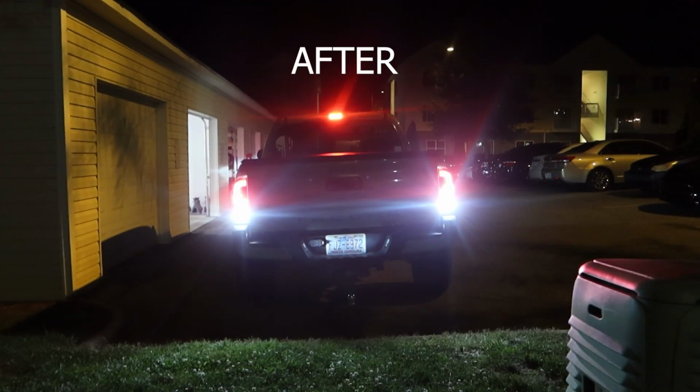All right, so you guys got to see a little split footage there of the OEM versus the LED lights. I personally can tell that they are brighter because in my mirrors, I can see a lot more when I'm backing up, especially backing into my garage. I'm already noticing that they are a lot brighter, so they are well worth the upgrade, especially when they're really cheap.